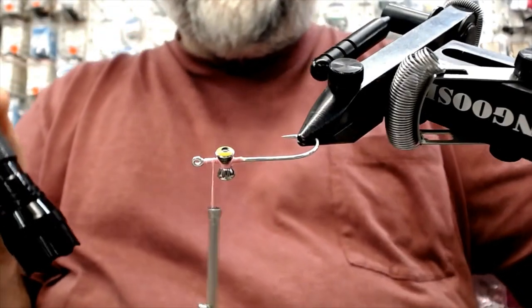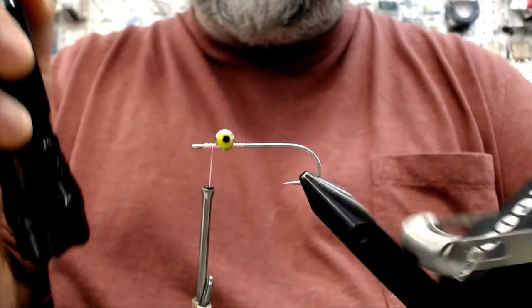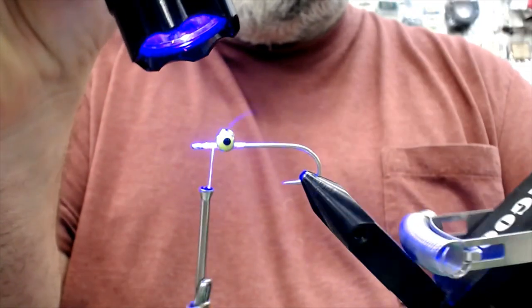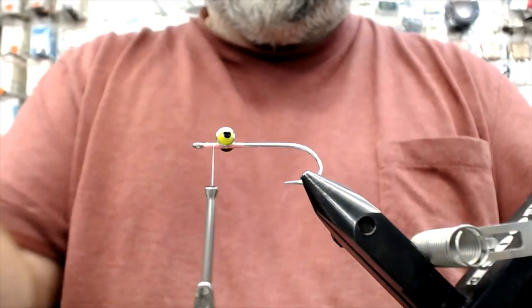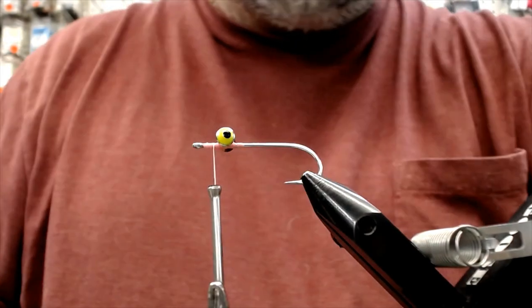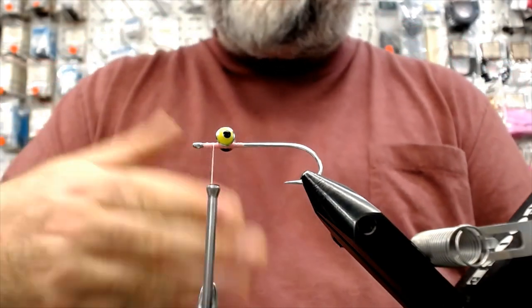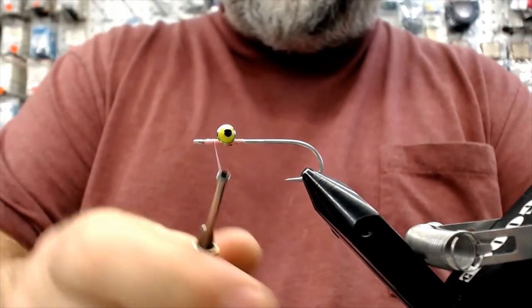So anyhow, just make sure that's locked in. You can see all that nice, gooey, shiny stuff all up in there. It's like head cement, but better. And you can see, did you get a puff of smoke? These UV lights, man. The reality is that once you hit it with this light, it's cured. It's not like nail polish or head cement. You've got to wait 2 days, and then you stick it in your fly box and it makes every other fly in there smell like nail polish. But that's the nice thing about this stuff.